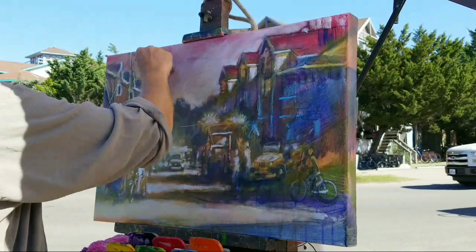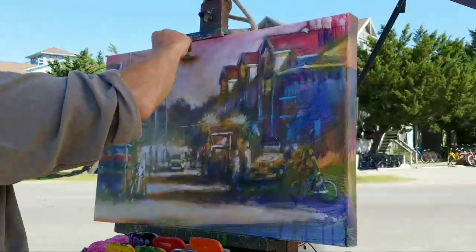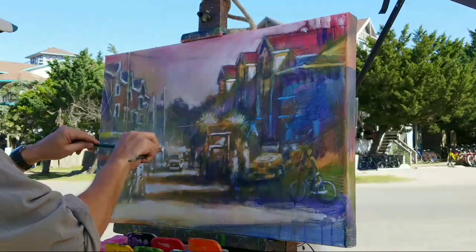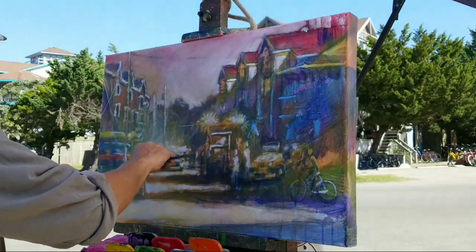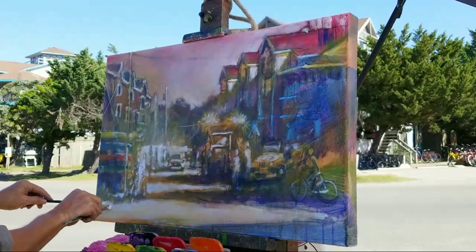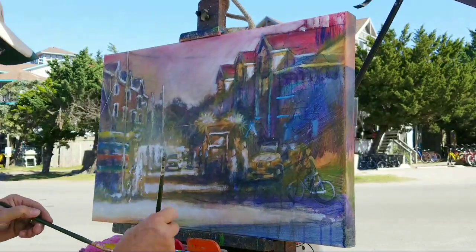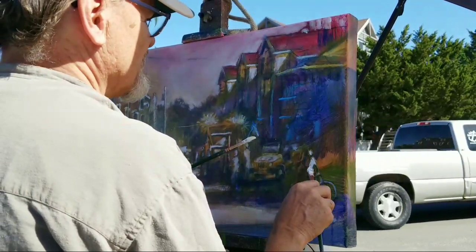Well, it turns out I am lightening this sky more than I thought I was going to, but there you go. Yeah, I like that better. So the next layer here is going to be oil, and then I proceed with, in a way, a whole different set of problems when I move on to the oil stage, the oil phase. But the painting is, I think, taking on a respectable countenance, shape.